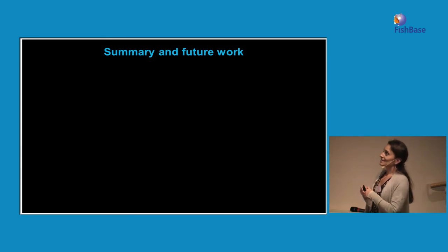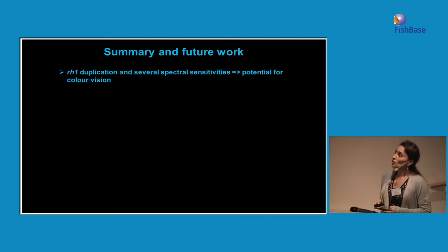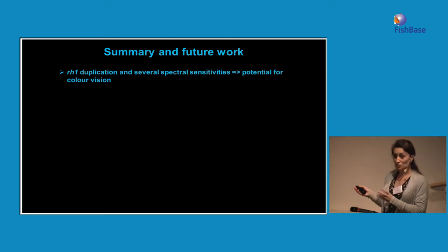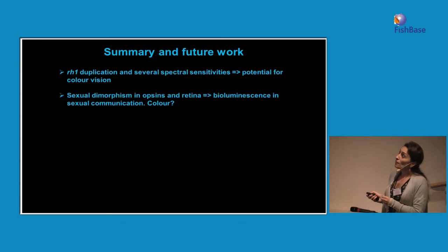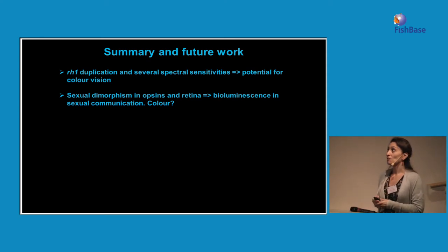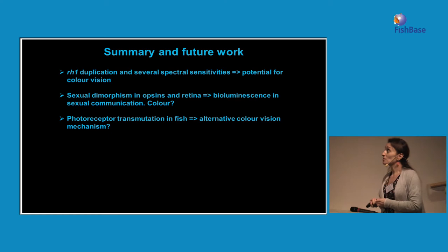So all of that brings us to more general conclusions and future work. We found some deep sea fish that duplicated their RH1 opsins, and they have different spectral sensitivities. So we may have deep sea fish with a potential for color vision. We also found some sexual dimorphism in the eye of some lanternfish, in the opsin and in the retina. And that is another indication that bioluminescence is used in sexual communication, and that maybe color may be involved in this sexual communication. And then we have the photoreceptor transmutation in fish that also may contribute to an alternative color vision mechanism.